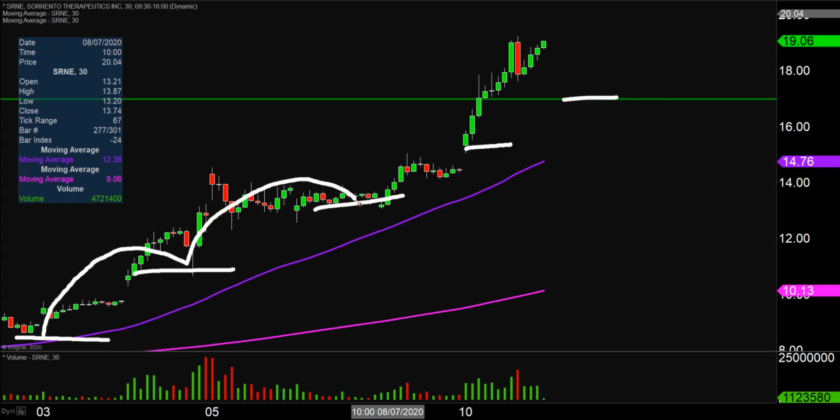So as long as the stair steps continue to be constructed in the upwards direction, then given enough time, everything else will eventually take care of itself, including breaking areas of resistance. So focus on healthy consolidations, focus on chipping away and building those higher bases, and sit back and let the overall trend keep on doing its thing.